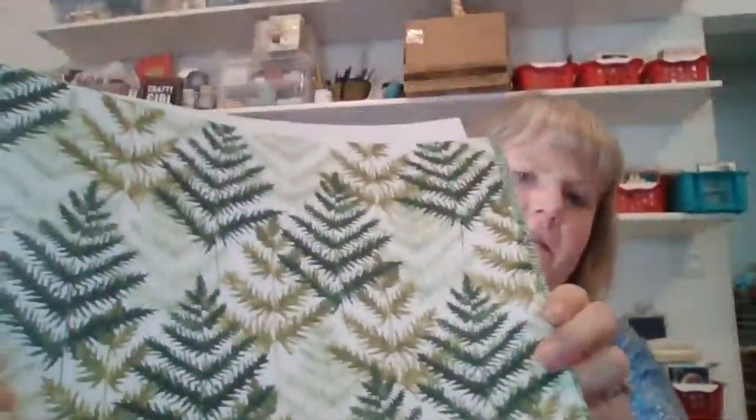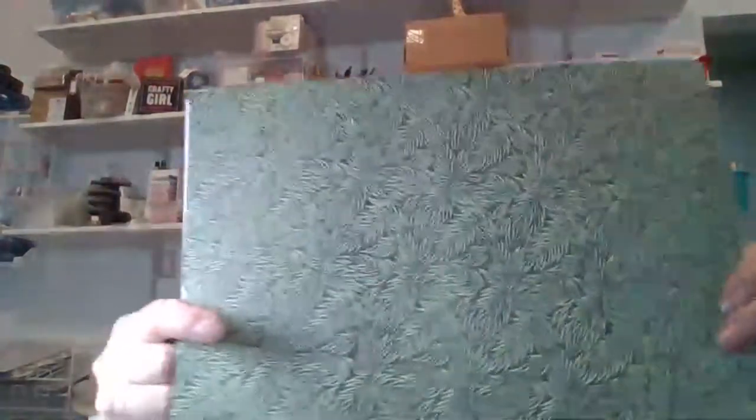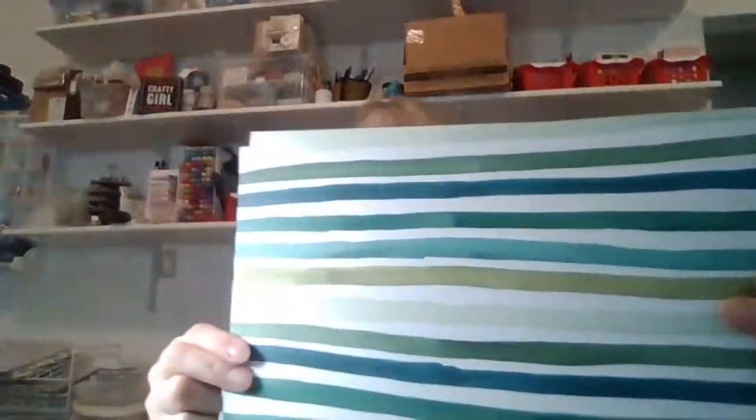Let's see what else we have. Oh, some rich, beautiful ferns. I love ferns, and I've got lots in my yard. Sometimes they even manage to pop up in my garden beds. And check out that one. So very beautiful, but now that's just one side. What's great is you've got 2 sides. So let's take a look. Check out those stripes.